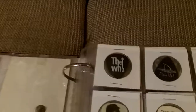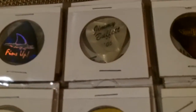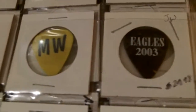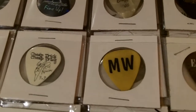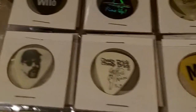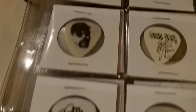Okay, let's go over here and look at some actual pics. As you can see, there's some from Buffett, the Doobie Brothers, Eagles. The yellow one is actually something from John Cougar Mellencamp's band member. It was actually shown on the Ellen Show. These 2 here are from Cheap Trick. Actually, one was handed to me by Tom Peterson, the bass player.